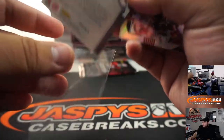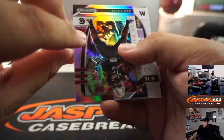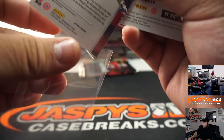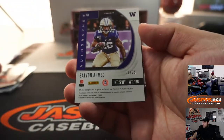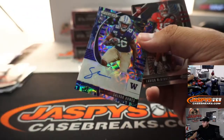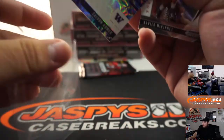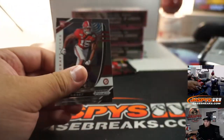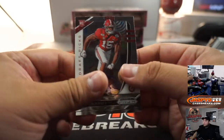Chris Godwin to 149. Yeah, Javon Kinlaw. And Salvin Ahmed to 25. Nice one for Washington. Washington. That's Vipul.